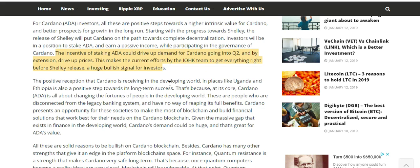Once Shelly does go live, and once there is the potential to stake Cardano or the ADA coin and earn passive income simply by holding it, absolutely people are going to want to buy it just to hold it to earn that passive income. So I expect good things coming for Cardano in the next couple months. I definitely expect long term, over the next couple years, great things to come for Cardano.